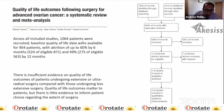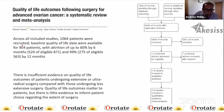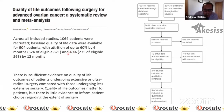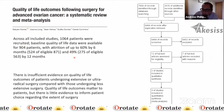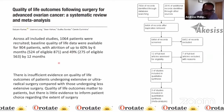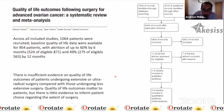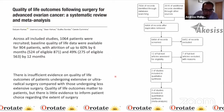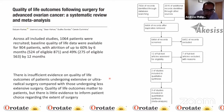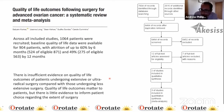Out of those 5 studies, they had 1,000 patients, with quality of life data for 900 of them, but the attrition rate was very high. By 12 months down the line, they only had 49 of those patients still releasing quality of life data. The conclusion they had to draw is that there's insufficient evidence on quality of life outcomes for patients undergoing extensive ultraradical surgery compared to less extensive surgery. These outcomes matter to patients, but there's very little evidence to inform patient choice regarding the extent of surgery.